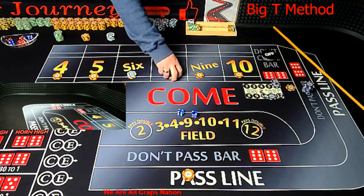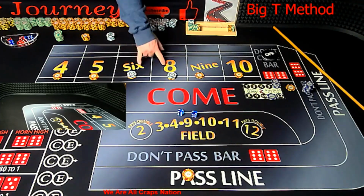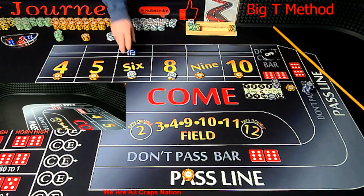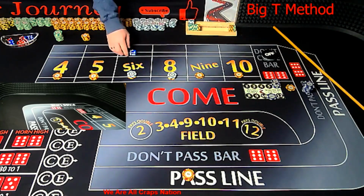He'll stay at table minimum, but he'll increase 1 unit on the 6 and 8 as we take our hits, and then it's just collecting from there. So basically what we do is we got most of our money back already, and most of this is going to be table profits that we're playing with again. So 62-21, we're working on that come out again.